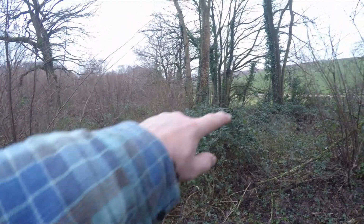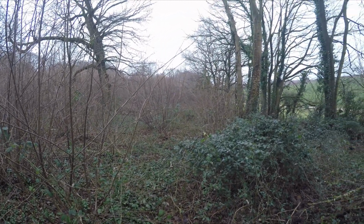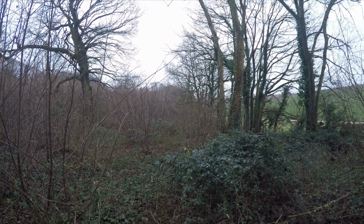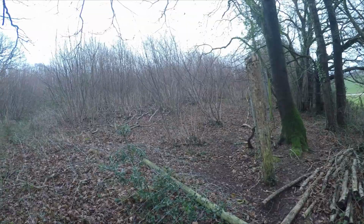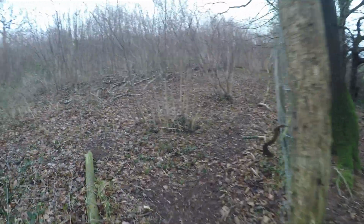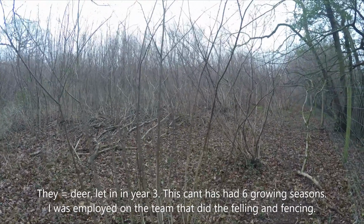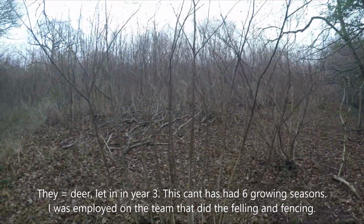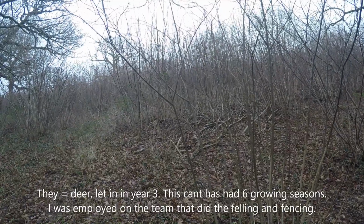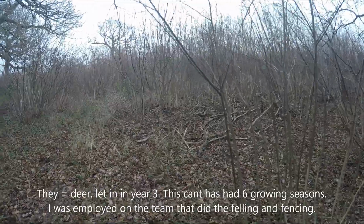So what I'm going to do now is whiz around the outside. Try and take you with me on the trip and see what the dead hedges are doing. They were deliberately let in here by the people who did this. I was one of them. But this was done at year 3 on the grounds that the deer need somewhere to go and that they would eat the bramble, which they have.